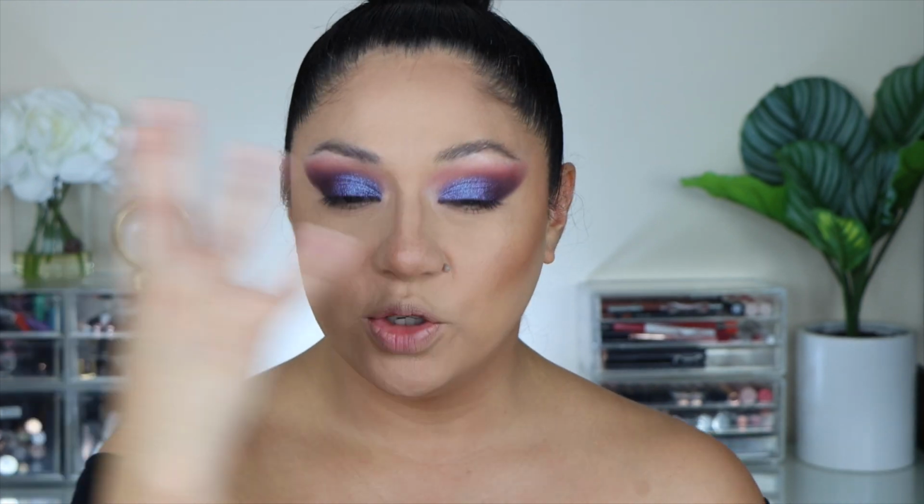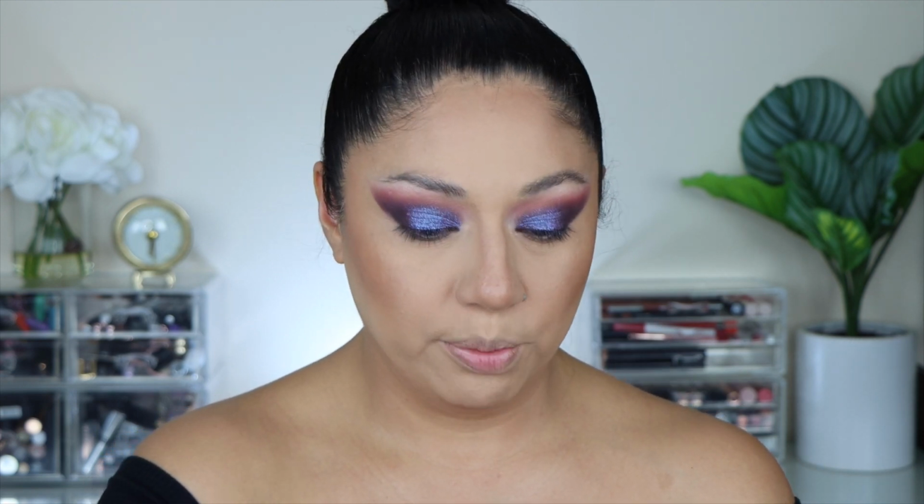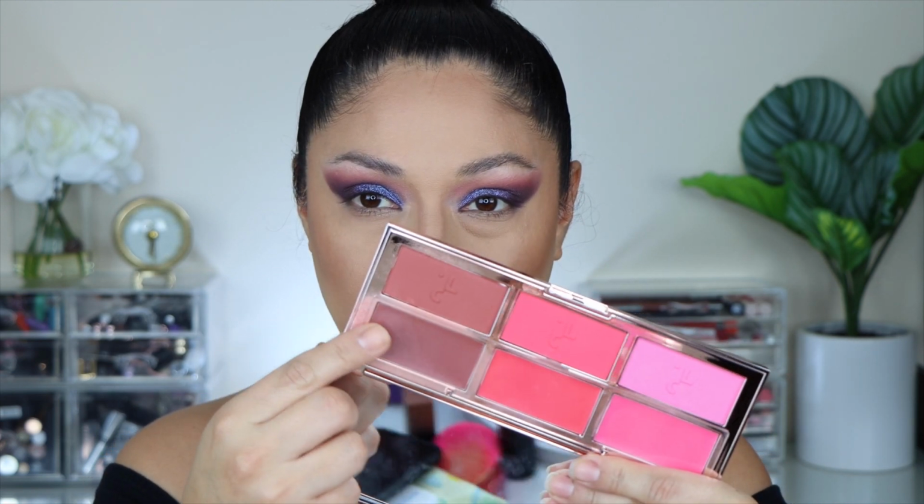So all right, just finishing up with the blush, I'm going to be using this one from Patrick Ta, which is my favorite blush at the moment, and it's this one right here, which is called She's Baked.